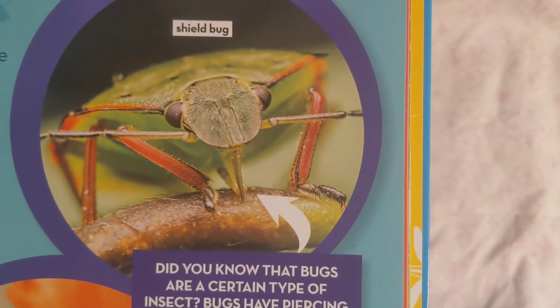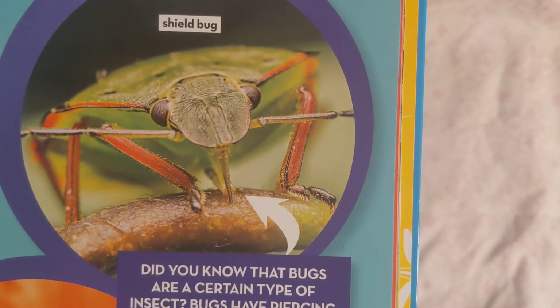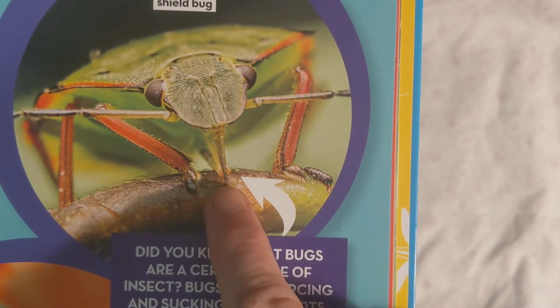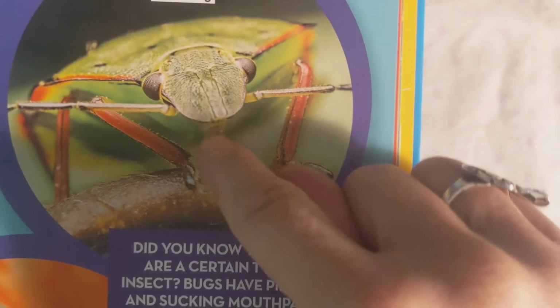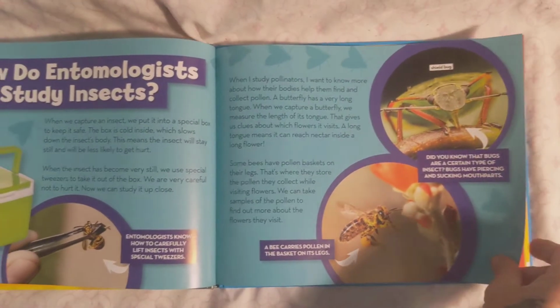Most bugs have a certain type. They have a piercing and sucking mouth part. That means that they have a little jagged part on the end that can cut it. Then they put this little sucking, like a little straw, in there. Interesting, huh?